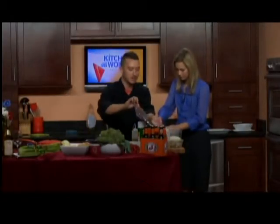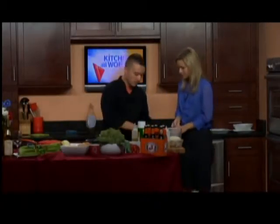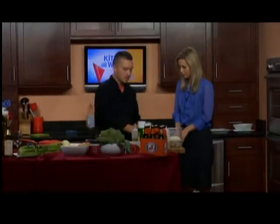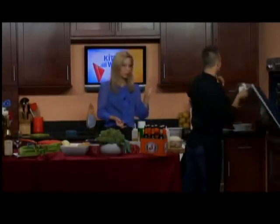I've known chefs that have actually coated their potatoes in salt versus wrapping them in foil, which is what I'm going to do here. You can poke it a few times, and then it's just straight into the oven. I'm going to actually use this. Perfect. And we're going to work on a few more things.